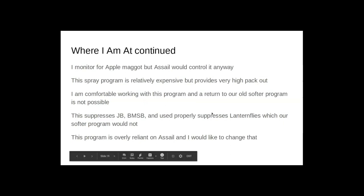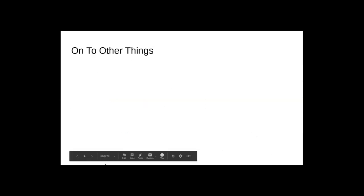I'm comfortable working with this program, and a return to our older, softer program is not possible because of the Japanese beetles and all the other things we have going on now. This program suppresses Japanese beetles, brown marmorated stink bugs, and used properly, as I discussed earlier, suppresses lantern flies, which our softer program would not. This program is over-reliant on the neonicotinoid Assail, and I would like to change that, but don't know how to yet. On to other things.